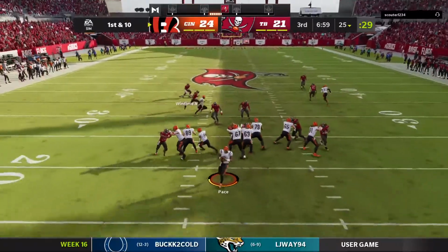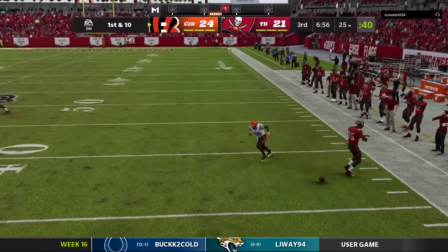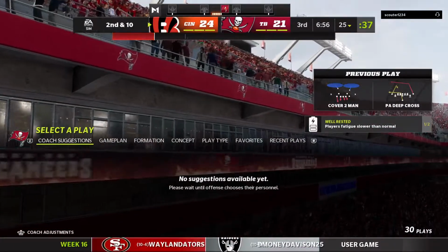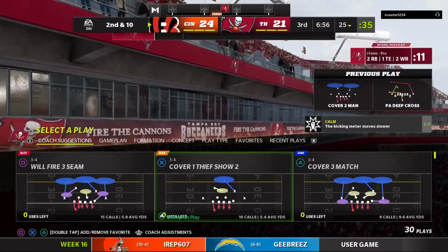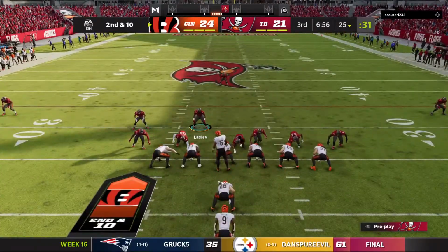I think getting the running game going a little bit more, because I thought in the first half they didn't get it moving the way that they would like. They had success throwing it. But I think these first couple of drives, they'll want to get those running backs going and give them more opportunities. And I will guarantee you that those guys were lobbying for them in the locker room at halftime.